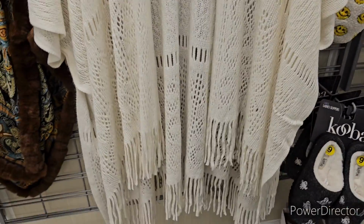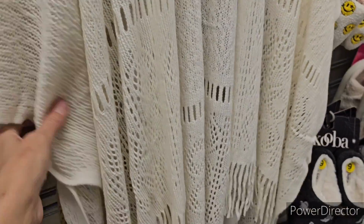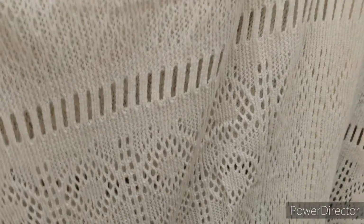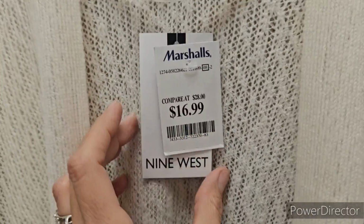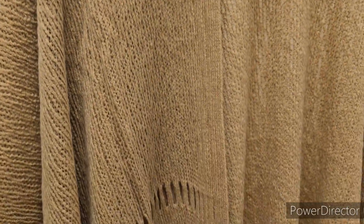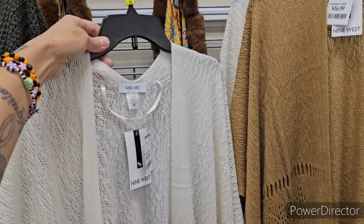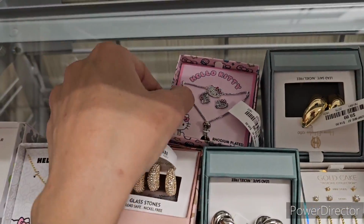So this one right here we're looking at, the Nine West edition. Very light. That is basically the printing in it, or the knitting. It's really pretty. Kind of an off-white at $17. And then back behind it, you have a brown option. So you do have the brown version as well as the white. Aren't they pretty?